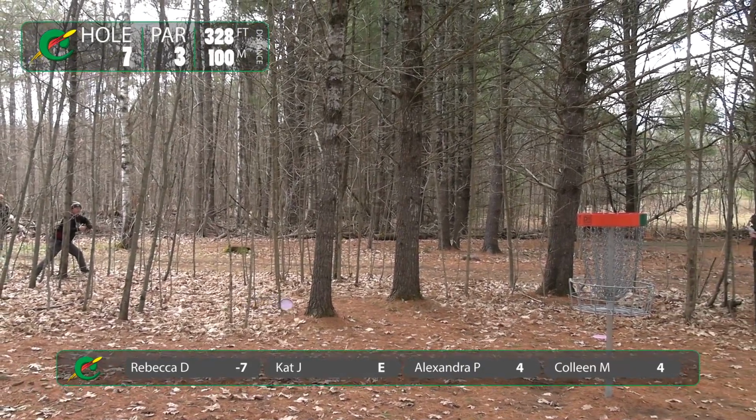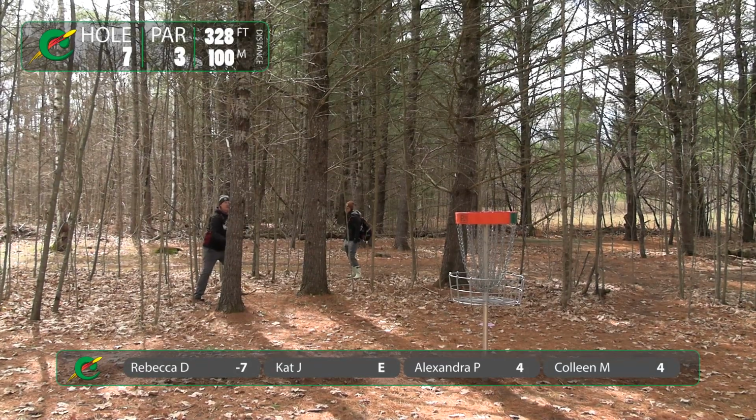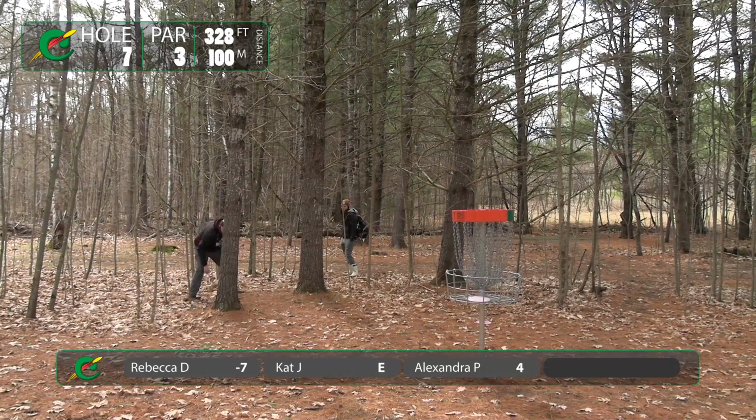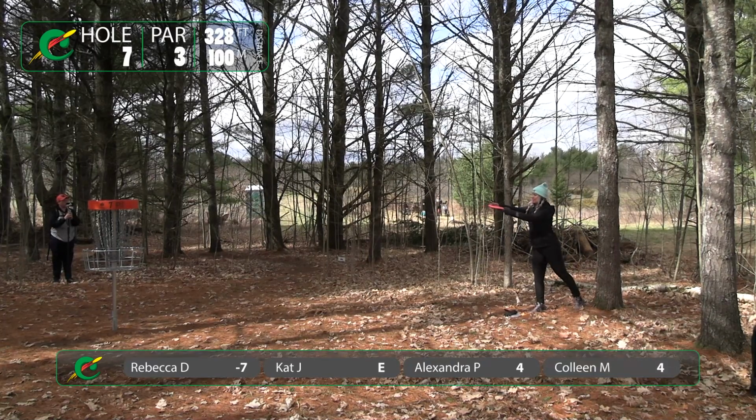And our CTP Colleen here, she's caught up in the trees on the left, so she'll have to pitch out to the tree line and settle for a par. Whew. What do we say, Plinko for pars?